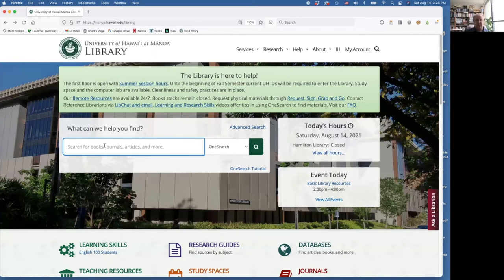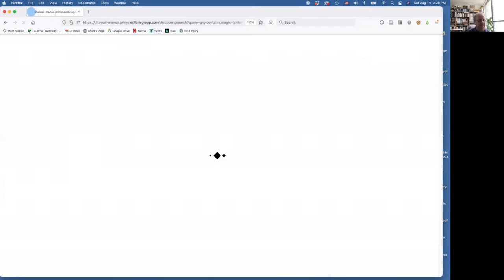What you do is you put in your keywords, right? Whatever they are. Let's see here. Okay, I'm going to do magic lanterns. This is an obscure historical instrument. It's sort of like an 18th century version of PowerPoint. But anyway, so I want to do research on magic lanterns. So it's kind of a technology thing.